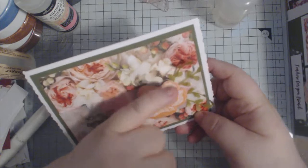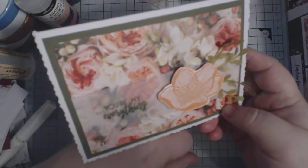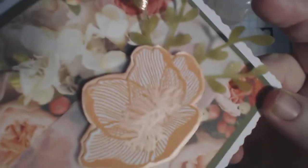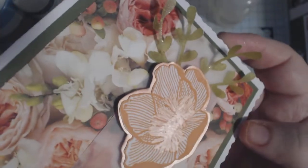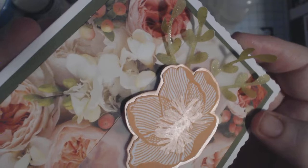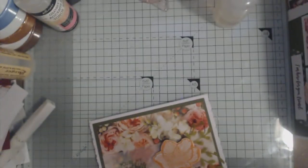But I scribbled it onto vellum, the dark Old Olive. Then I've used a tiny bit of gold Stickles. And honestly, if you look at that, it is literally just enough for a highlight. There's not a great deal on it. And how I achieved that was using my dimensionals, wherever that's went to.